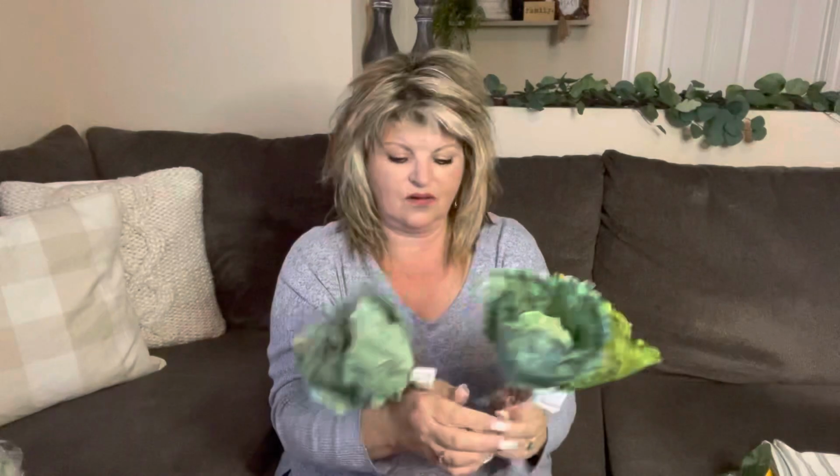They only had, like I said, one light one and then three of these. And I thought these would be perfect for my Easter decor. And really, really cute. I mean, just look at the little cabbage in there. They did a great job on it. And then the lighter one, same thing, the cabbage head. I'm just trying to pull it back some so y'all can see. These were really nice. And like I said, they were in the clearance section, so I gobbled them up. I wish they had a bunch of them.